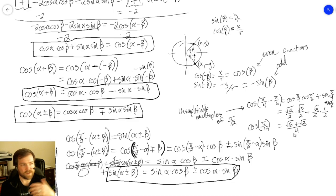And then if you wanted to do this for any other unsimplifiable multiple of 12 going all the way around the unit circle, you end up doing the same stuff and you get the same numbers, because you're adding and subtracting some version of pi over 4, pi over 6, or pi over 3 all the way around the entire unit circle. So the sine of pi over 12 can be left as an exercise to the reader. It is the square root of 6 minus the square root of 2 over 4.